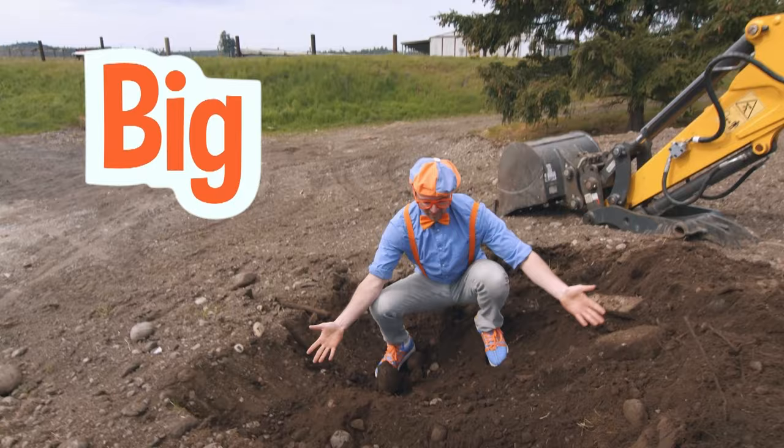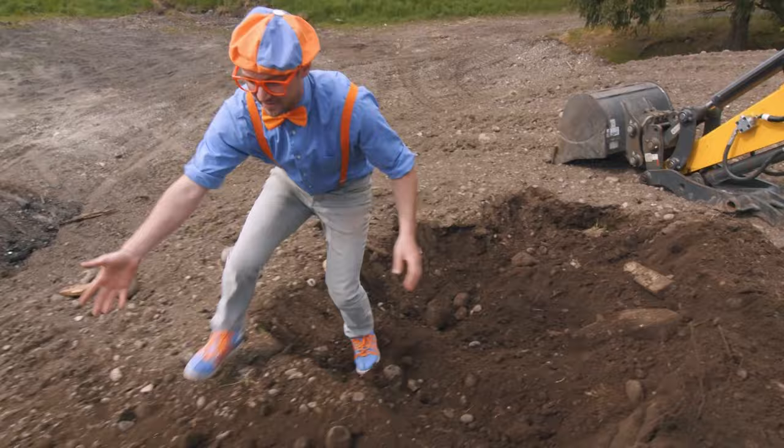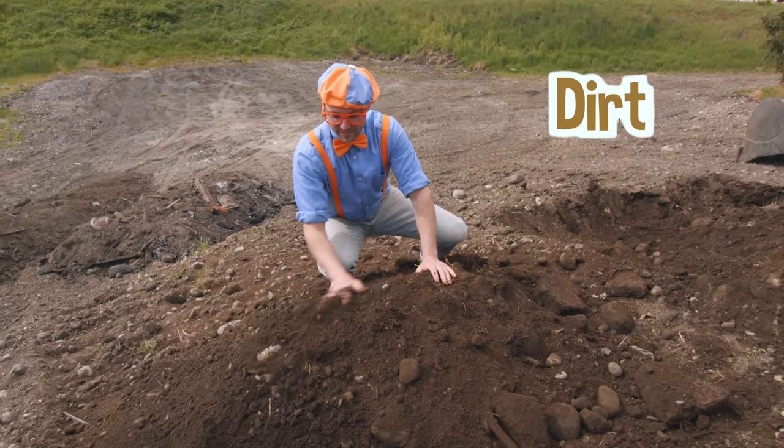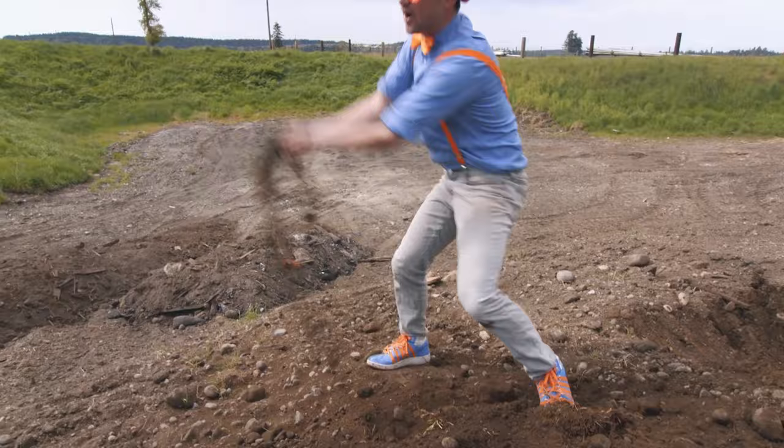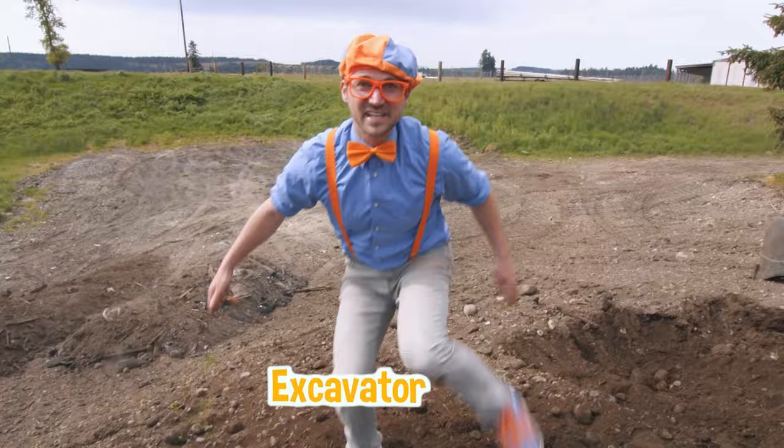Just dug. Wow, so cool. Hey, and look at this big pile of dirt. Wow, I love dirt. Yeah, because it's fun to play around in, and it's the perfect home for some plants. Woohoo! Here we go. Here you go, plants. Wow, excavators are awesome. Yeah!